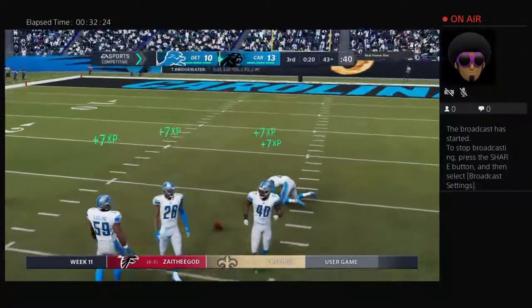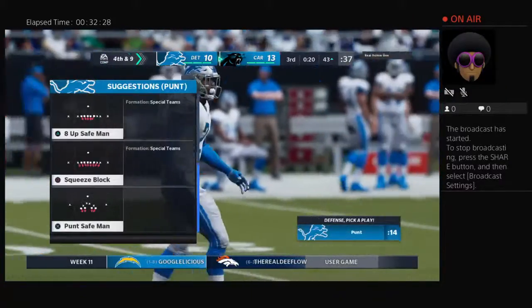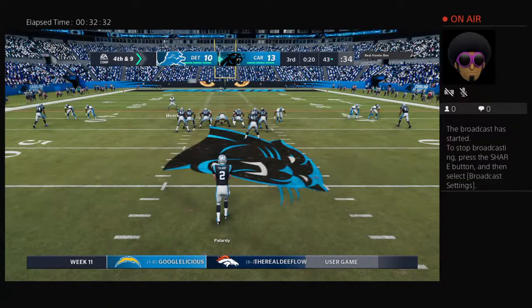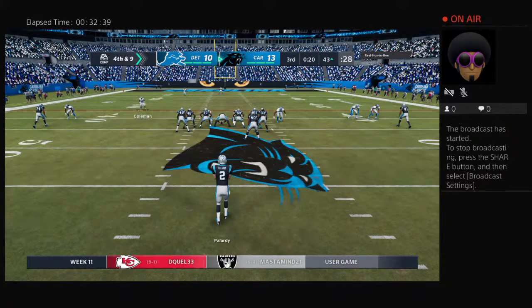Oh, incomplete. Nearly the pick they needed. They would have loved one there, but at least it does get them to 4th down. Michael Velarde. Coverage was awfully tight there on 3rd down. They actually closed off all the passing lanes, forcing the incompletion and bringing up 4th down.